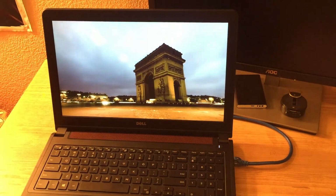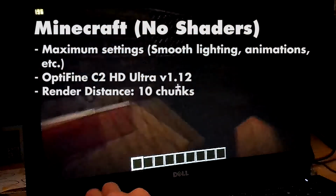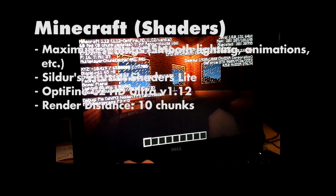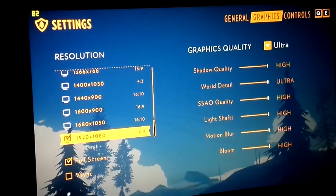Let's take a look at some simple benchmarks. Minecraft at 1080p with all settings maxed out and a render distance of 16 chunks gives astronomical FPS numbers at and above 200. Turning on some shaders drops FPS considerably, but frame rates still hover around 50 to 60, which is very playable. Firewatch yields the same result. With the game set to ultra graphics at 1080p, FPS did not drop below the mid-40s.